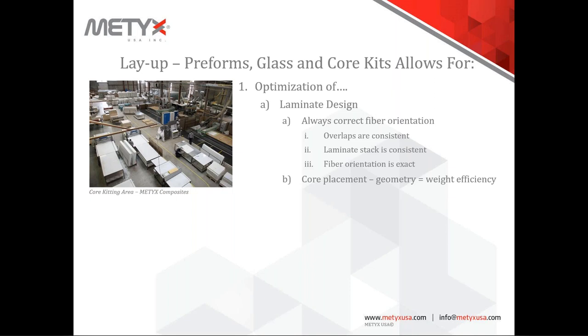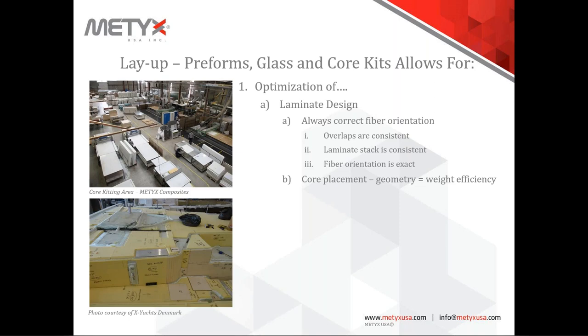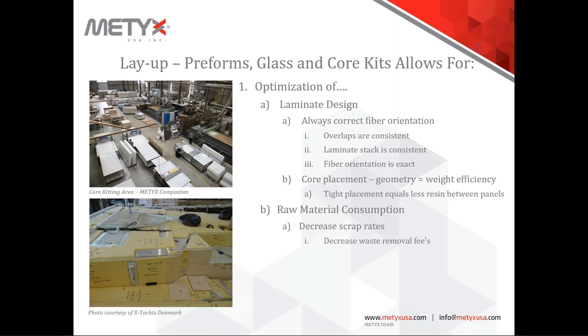Core placement, the geometry is weight efficiency. If you have correctly spaced core, tight edges, seams and so forth, you're not going to increase weight by filling with needless resin and so forth. So you're able to really optimize both weight and cost. If you're saving weight, you're saving resin cost as well. Your raw material consumption, you don't have any scrap, quite frankly. The scrap is on the side of the manufacturer providing the core kits.